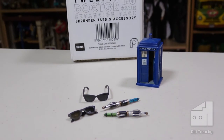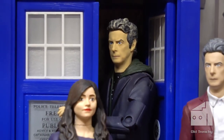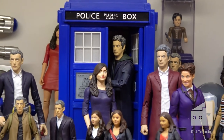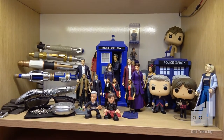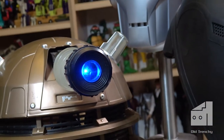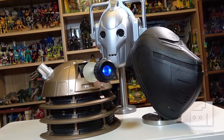Because Big Chief were getting rid of some excess stock for very cheap. Bottom shelf, all Doctor Who stuff, predominantly 12 related. So we've got various versions of 12, we've got Clara, we've got Missy, we've got plenty of screwdrivers, even including 13's sonic screwdriver, various Doctor Who bits and pieces. Obviously not everything. There's some stuff in storage at the moment, including the various voice changer helmets. No room for it here, but I have it. So one day, hopefully, I can display it somehow.